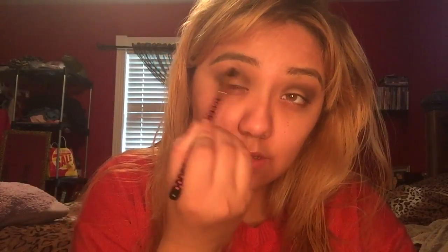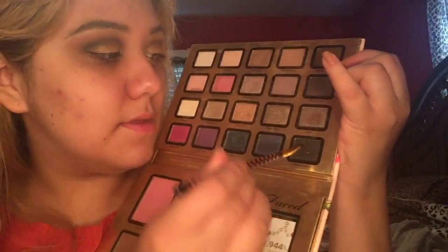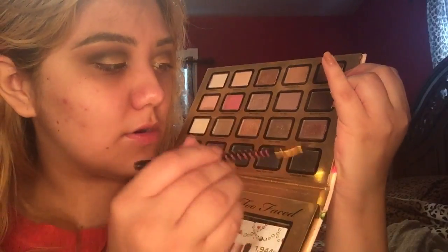I'm picking up more of Fond of You, which was our transition color, and I'm just going to be blending out those harsh edges. This gold shade right here called Honey Pot, as you can see, it is super duper pigmented. I'm just adding more of Knockout into the crease. Now I'm going to be taking this black with gold glitter. It's called Chocolate Moon.